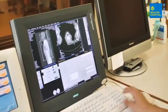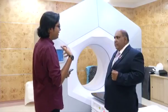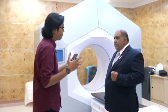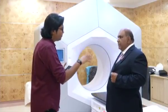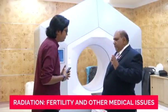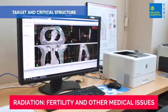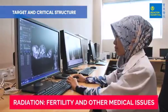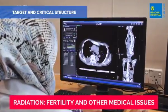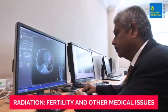So, final question, Dato, does radiotherapy increase the chance of other health problems in time? And what about fertility and people who are pregnant and things like that? Very important. We do not give radiation if you're pregnant, especially in the early first trimester. It can damage DNA, it can damage the fetal cells, and it can cause a lot of fetal development problems.